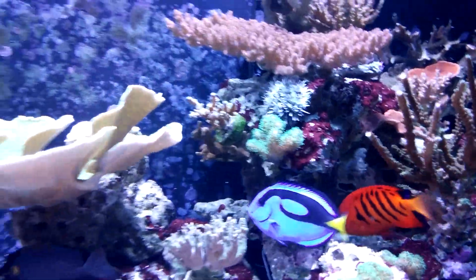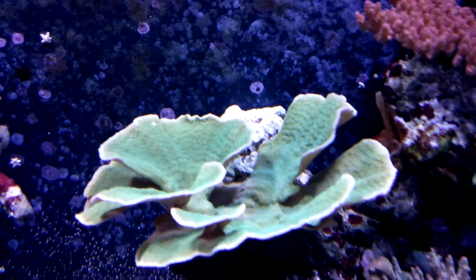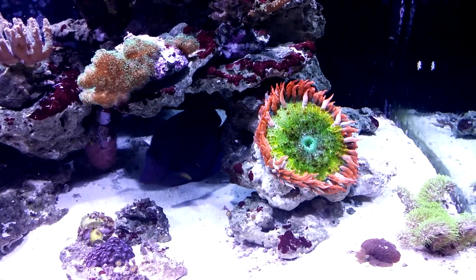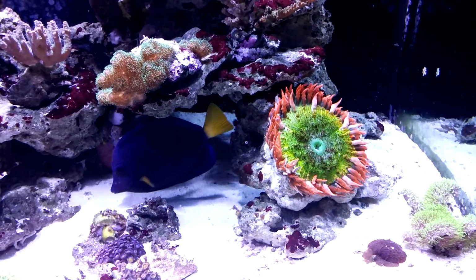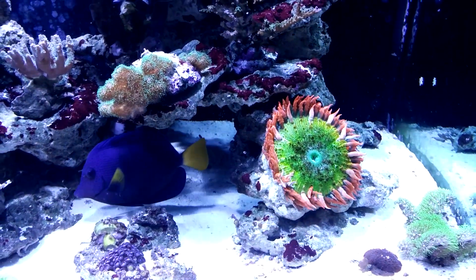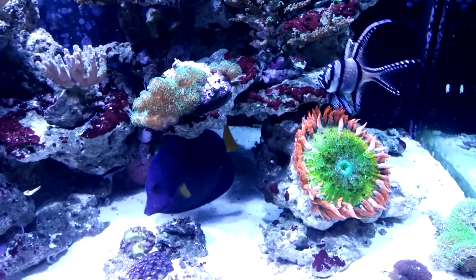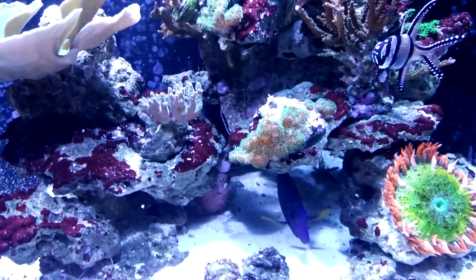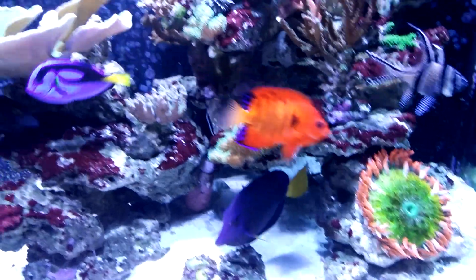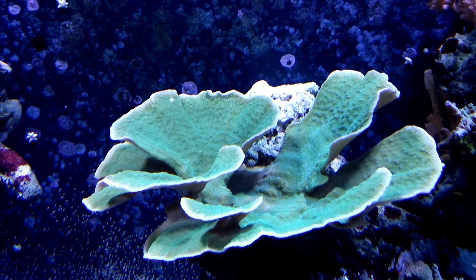So just kind of give you a little tour here. Had to move this Monty up top because it was over here in this section and it was just growing like crazy, and it was probably about a quarter of an inch away from the glass. And I didn't want to frag it or cut it, so I just moved it. Moved the rock flower anemone over there, the E. crucifer anemone. And it hasn't missed a beat, doesn't move at all, has never moved from the rock where I placed it when I redid all the rock in the tank.